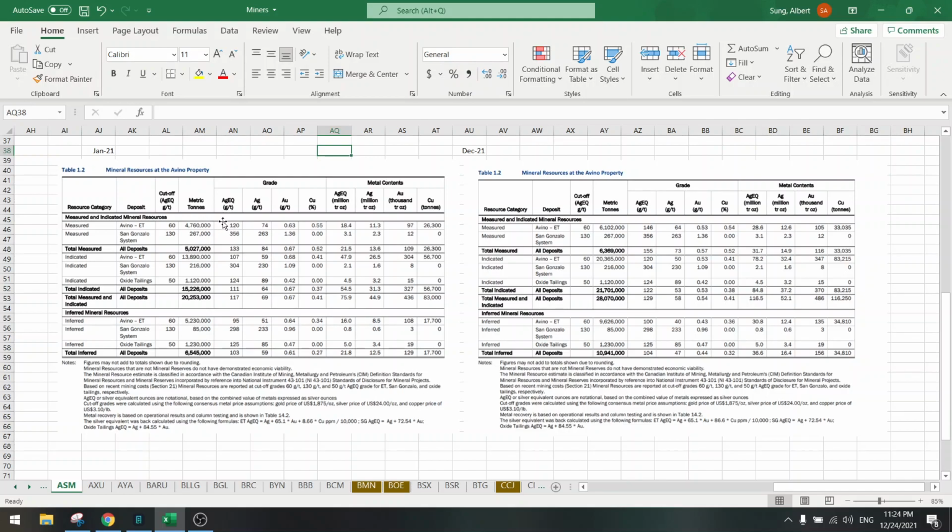And here you can also see the grade. The grade 120 has gone up to 146 because copper has now been included in the silver equivalent, which was not the case the last time. And here you can see all the grades have gone up. 111, 122. Here they are a bit the same, but this is an improvement from last time. So I'm happy to see this.